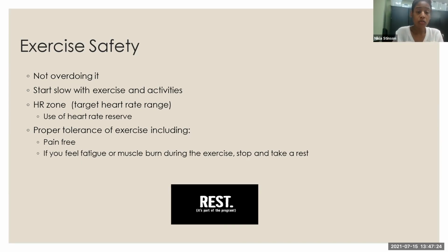All right. Also, you want to make sure of proper tolerance of exercise. Again, exercise should be pain-free, okay? The goal is not that we're breaking down muscle. We want to be optimizing and maximizing your strength and your function. And if you feel fatigue or muscle burn during the exercise, stop and take a break, okay? After you take a break, if you can go back to it and you're feeling okay, continue with it. If you continue to have that burning and fatigue feeling, then you may need to bring it down a little bit or adjust the exercise.